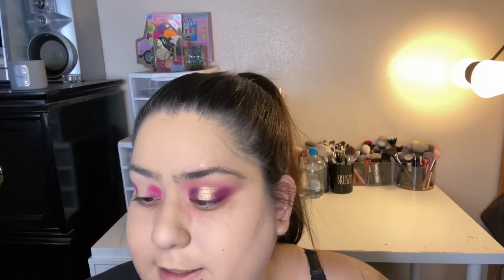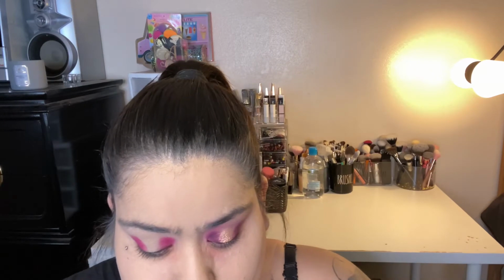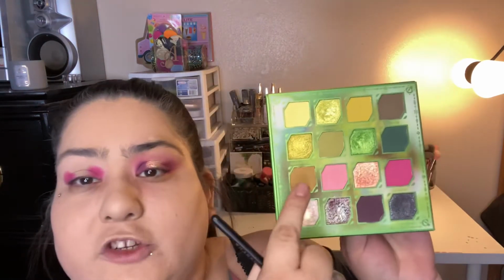Once I have that shade packed in, I'm going to go ahead and blend it just a tiny bit. I'm going to use the Morphe M506 brush, and I'm going to use the shade Hela from the palette. It's just this light shade right here. I'm going to just blend it just a tad bit.